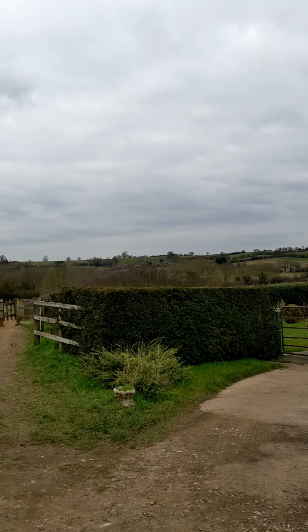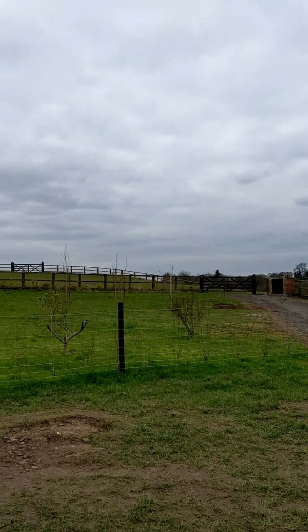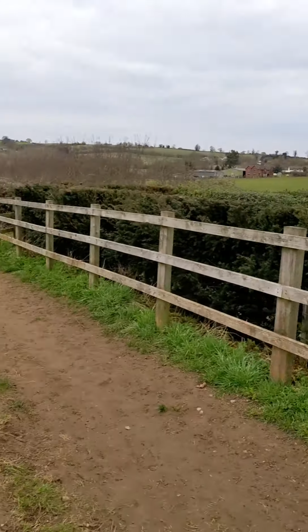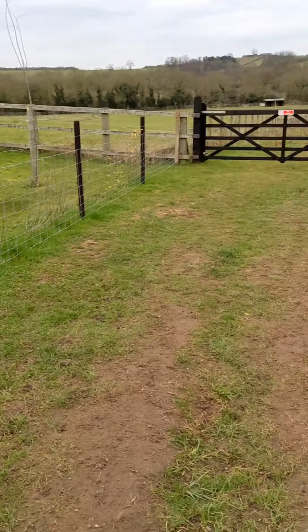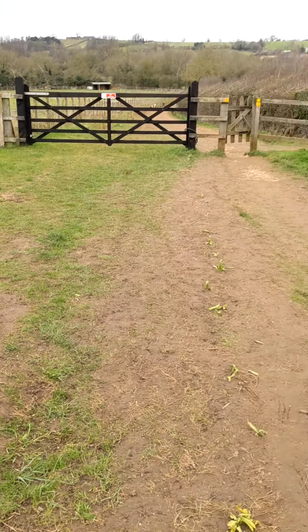Might not be the Peak District, but you still wouldn't say no to views like this, would you? Right, now when you get to the nook of this house, you need to go straight on, don't turn left, and then straight on, and then the path should, as far as I'm aware, go over the hill and then straight on.